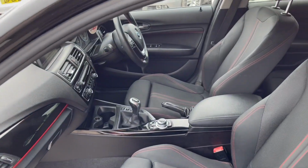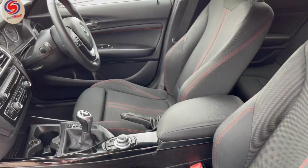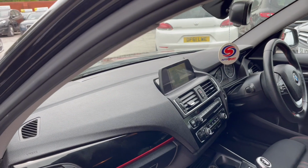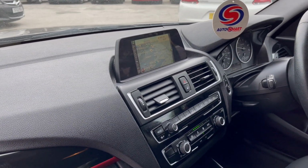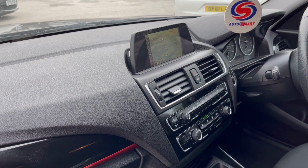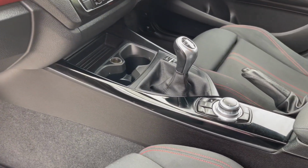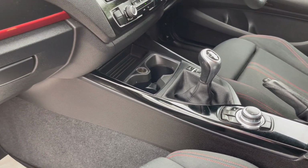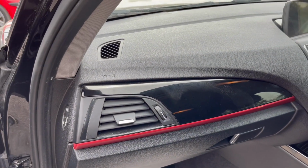Cloth trim on the seats, but it's got this lovely red contrast stitching, which looks really, really good. And you'll see it's got a screen there, which charges a sat nav, and you'll be able to navigate around the system using that dial there. You can just see in the foreground. And you see that red featuring on the dashboard as well.